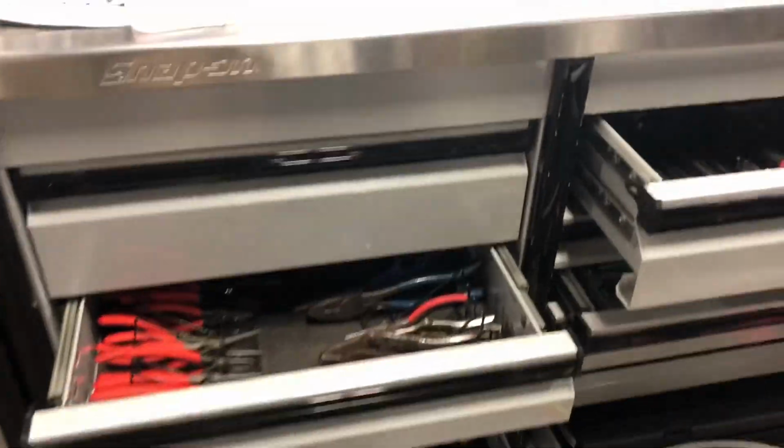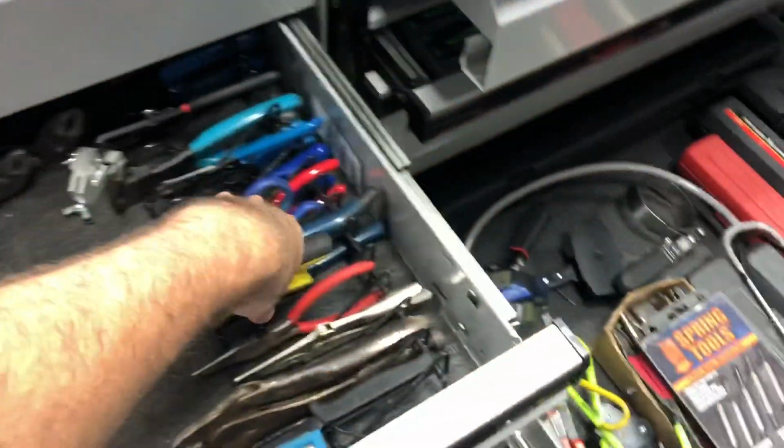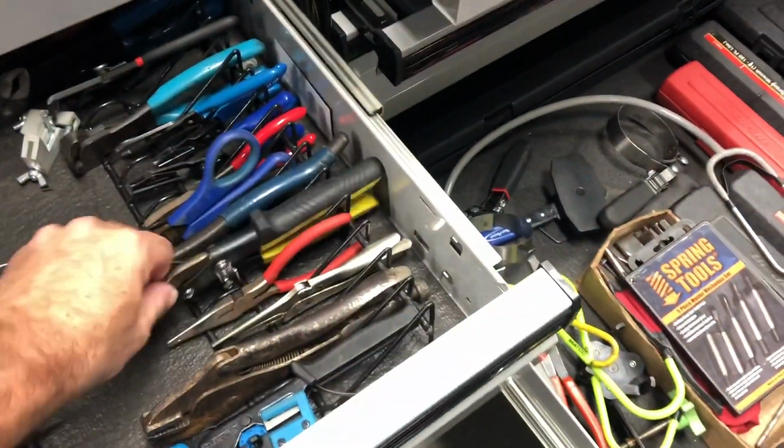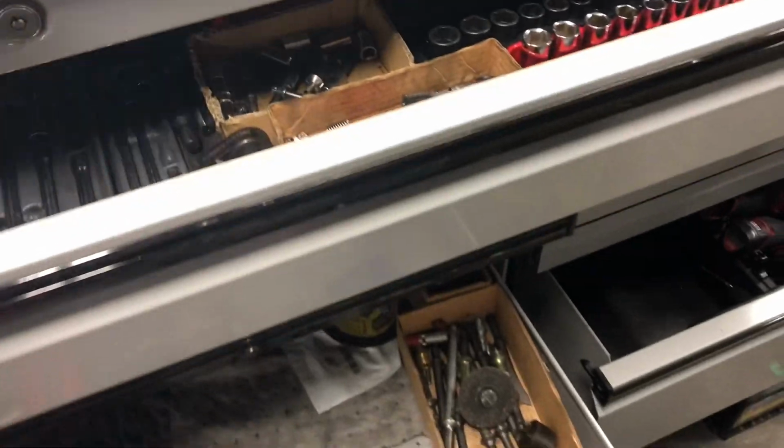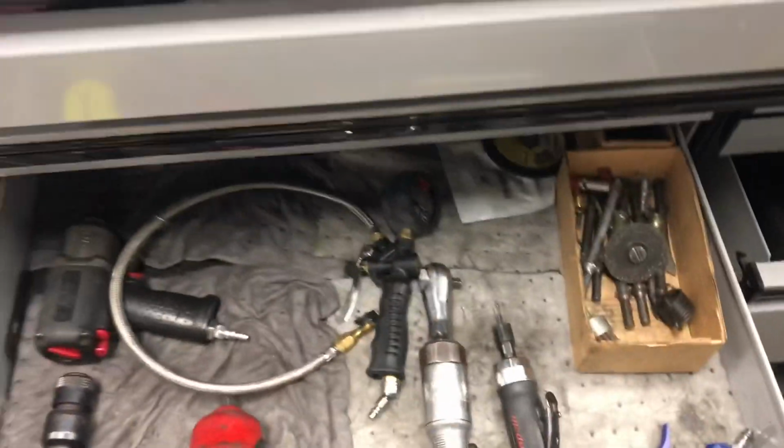So right now we're just cleaning up all the tools. One thing is, if you want to keep a nice shop, man, you gotta keep all your tools organized. Especially in this job where you have to make money, you gotta know where your tools are. So I always try to clean up after we're done with the project.